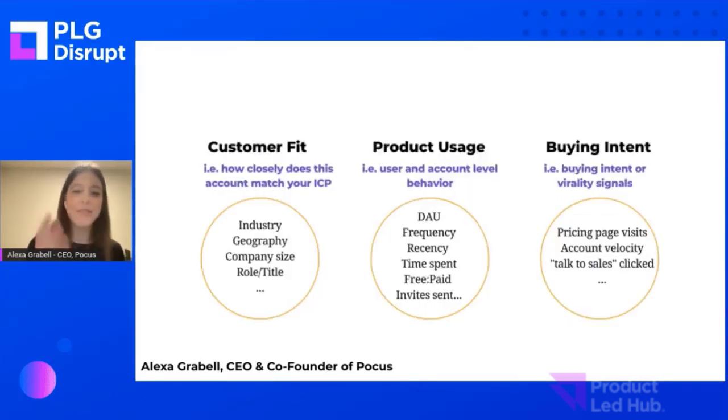So what does it look like to actually define a PQL? At Pocus, we've defined our framework for PQLs to figure out the MVP initial hypothesis of what PQLs are in our business. And we think of these in three buckets. First is customer fit. How closely does this account, this team, this user match your ideal customer profile? So things like industry, geography, company size, role and title. Next is product usage, so the user and account level behavior. You want to be looking at things like daily active users, frequency, recency, time spent, the free to paid conversion, the number of invites sent. And then finally, buying intent. Are there any signals that they're ready to buy or spend more, or the product is going viral within an organization? So this can be things like pricing page visited, account velocity, they click talk to sales.